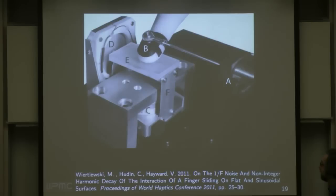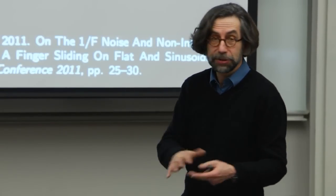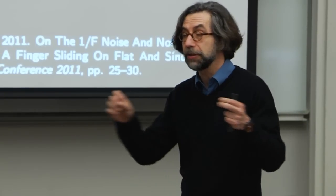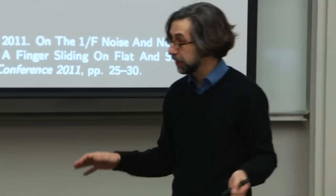And then, so that's the setup. We built what's called a tribometer. A tribometer is nothing but a force sensor, but it's a little special in the sense that to make good measurements, you have to organize it such that you have, say, 4 to 5 orders of magnitude of dynamic range. Otherwise, you don't really measure frictional phenomena. So you need that range, and it also has to have a very good response in the frequency domain, because things happen over a wide frequency range.